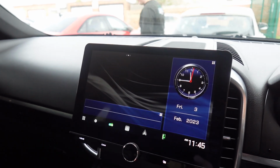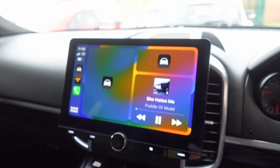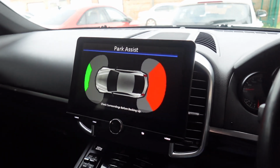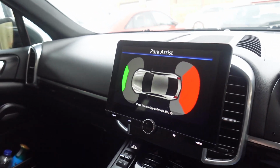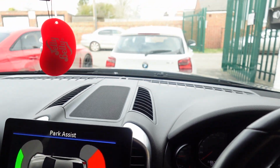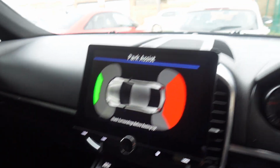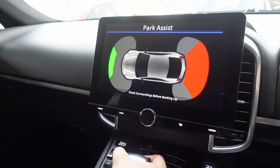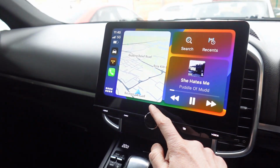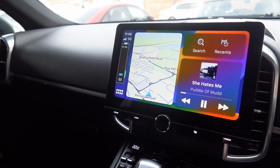Now, because we've done this correctly, we've installed the adapter that allowed the parking sensors to come up on the screen. So that's the factory optical parking sensor still displayed, red because I'm right next to something behind me, and obviously there's a car in front, not right in front, but there. So they all work as standard. You've got all steering wheel controls working as well. Oh, there you go, my phone's all kicked in now as well.